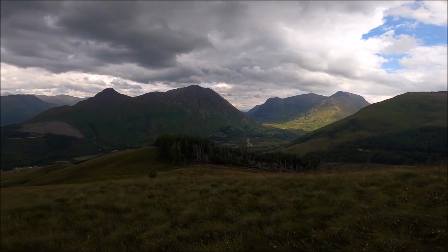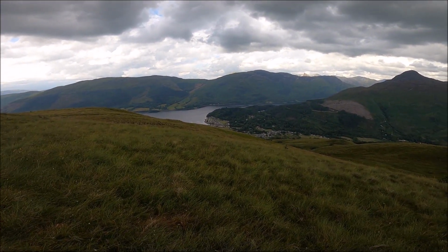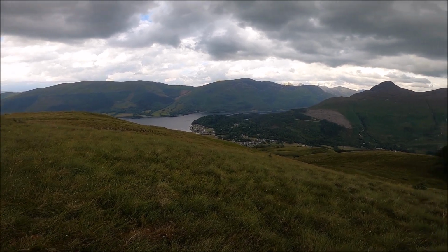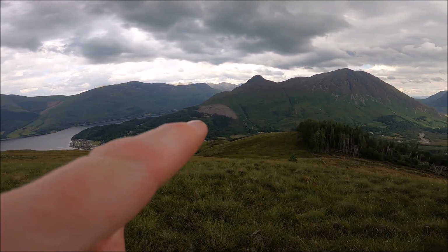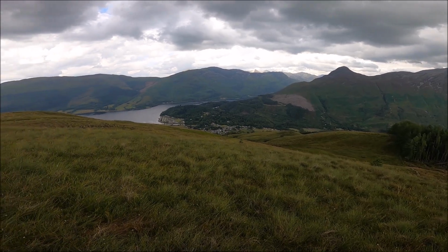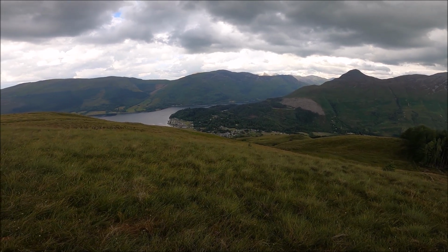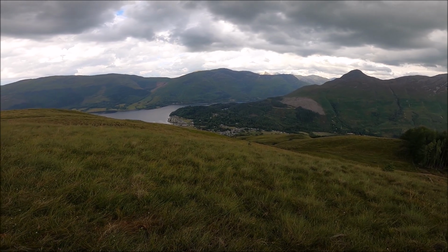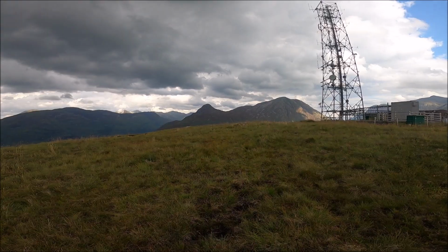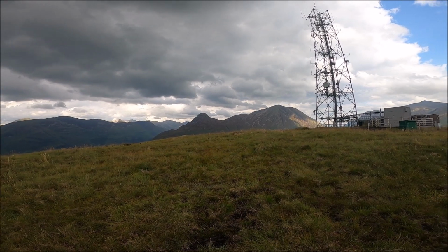That's Glencoe. That's Glencoe Village. There's a campsite we're staying in, if you can see that. Motorhome's down there. We came up this bit here this morning through the woods. That wee Lochan just in about there somewhere. It's Glencoe Lochan, easy for me to say. Beautiful. And that thing there, that's the Pap of Glencoe. Now you know.